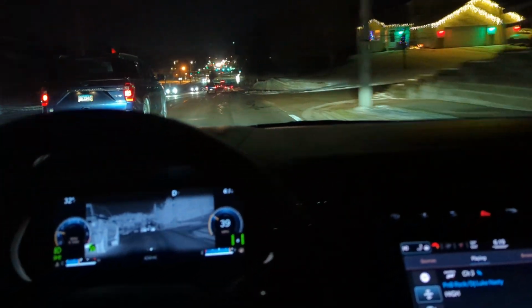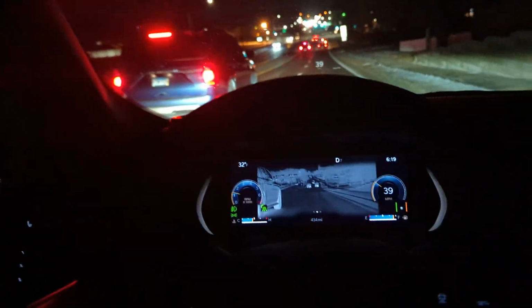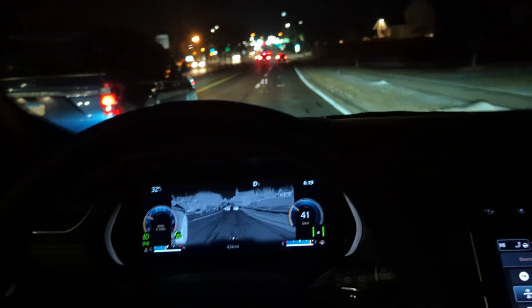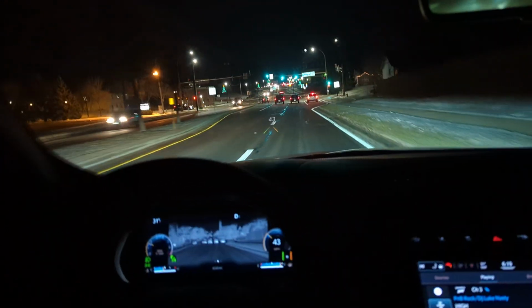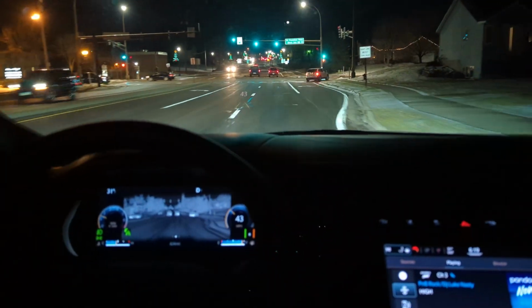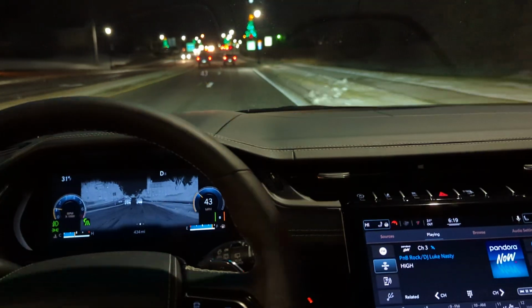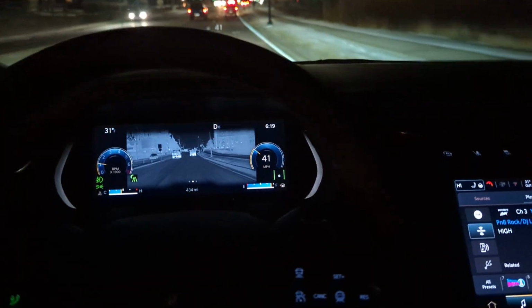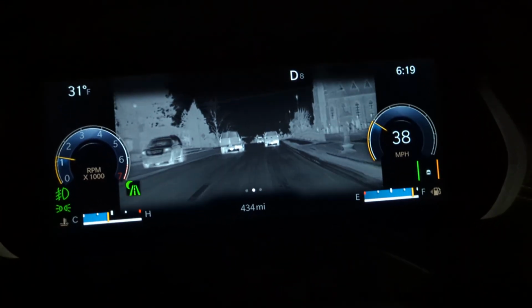Just doing a quick video on the night vision here on the Grand Cherokee. It's pretty impressive, actually, system. We've only had this for, I don't know, a couple of weeks. We bought it, and we were looking at different models and stuff like that. This one happened to have it on it. We kind of wanted the Overland, and I was like, well, if you're going to do it, then you might as well have this. But it's a pretty impressive system for the most part.